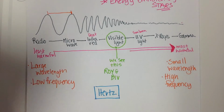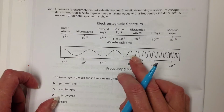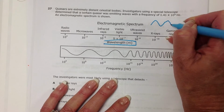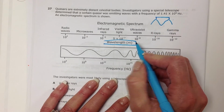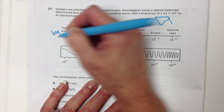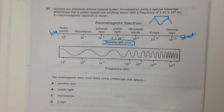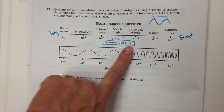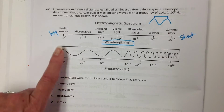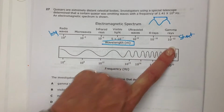Oh, here it is. Okay, so if we look at that, what I want you to see is that they're giving you here the wavelength. So how much distance is from here to here. Remember the longer ones, here's the long ones, and here's the short ones. Shortest and longest. And they're giving you numbers to go with it in meters, with exponents even. So here's the largest, then smaller, smaller, to the very smallest.